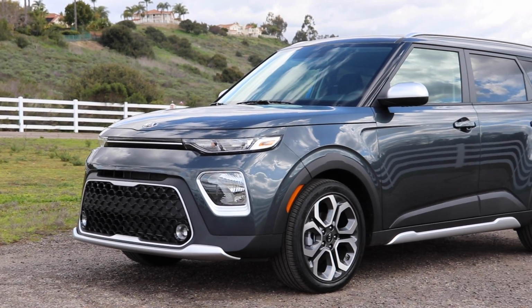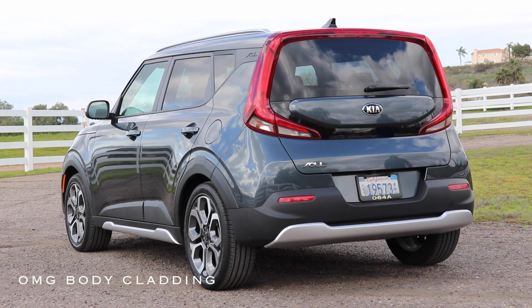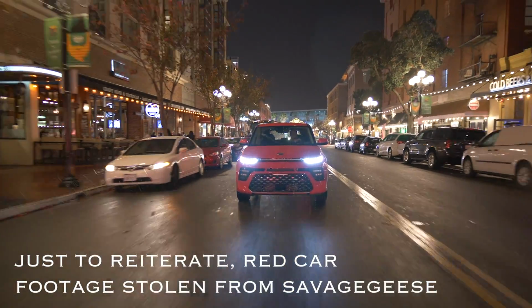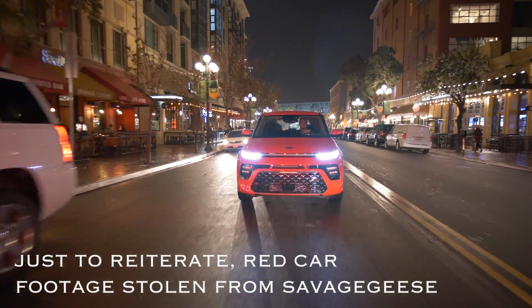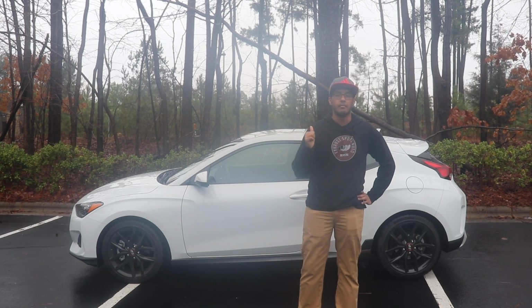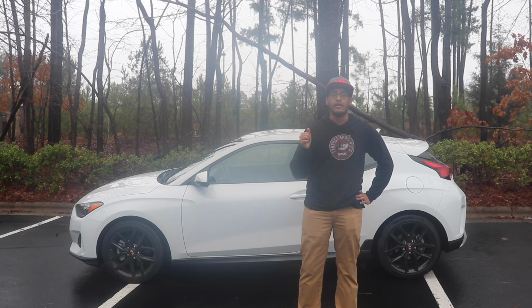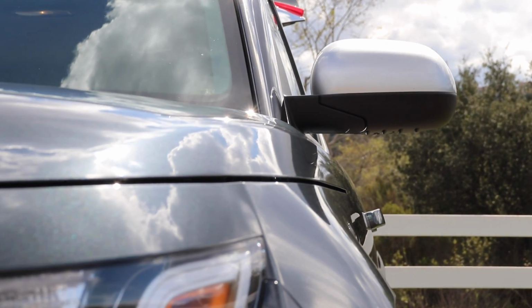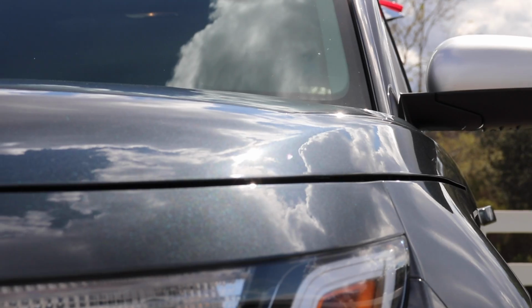Now, we drove 2 different models of the Kia Soul, the X line and the GT line with the 1.6 turbo, both of which are pretty new models for this car. Also, there's a different trim of Soul for almost everybody out there. There's a base model with 15-inch rims with a manual transmission, and other models as well with the 2-liter IVT, CVT transmission with smaller wheels as well with less options.